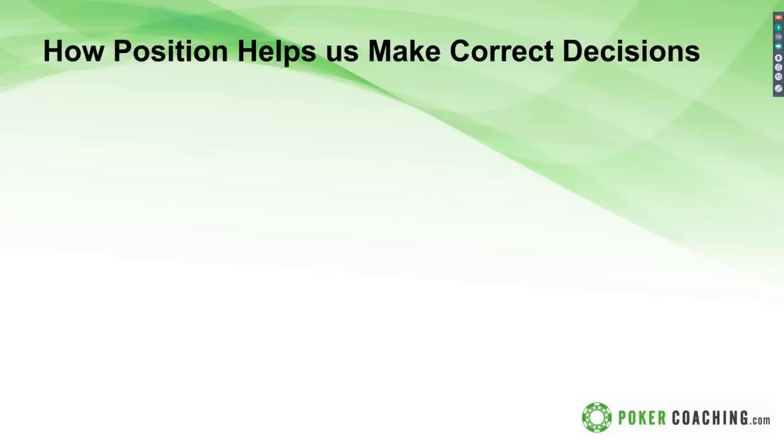Okay, so clearly more clues is better than less clues when we're trying to solve a mystery. And another way to look at poker is that you're a detective trying to put the mystery together to solve the puzzle and figure out what's really going on.